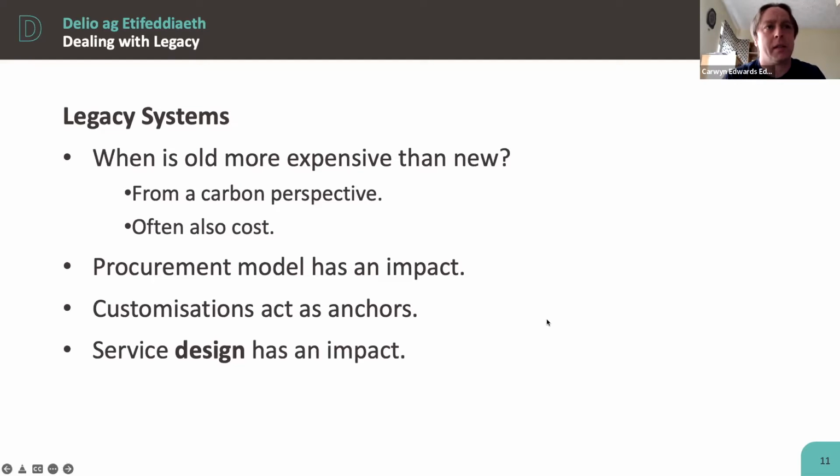So procurement has an impact on this. These long phase procurements that are traditional in IT tend to be part of the issue, and the customizations that organizations bring in to do their thing their way can actually act as anchors to keep those legacy systems around for longer. So again, service design, how these things were built and put out there in the first place, can have an impact on how difficult they are to get rid of or improve later on. Next slide.